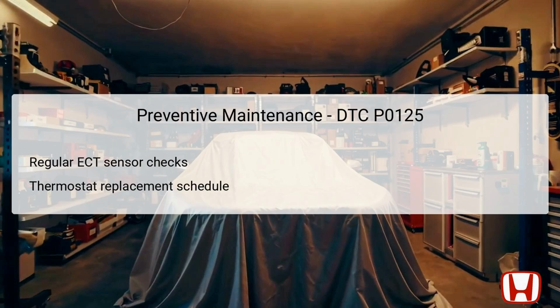To reduce the risk of encountering the DTC P0125 in the future, routine preventive maintenance is essential. Regular inspections of the ECT sensor and its electrical connectors should be part of a comprehensive vehicle maintenance routine. Checking these components every time you perform routine maintenance can help catch potential issues before they escalate.